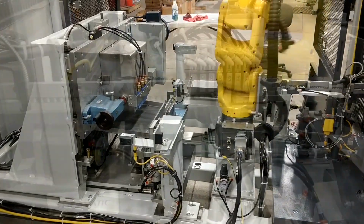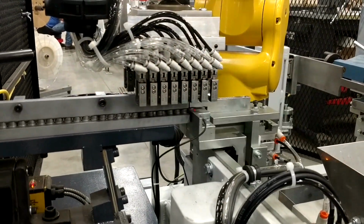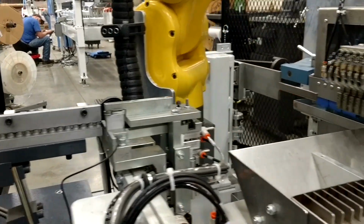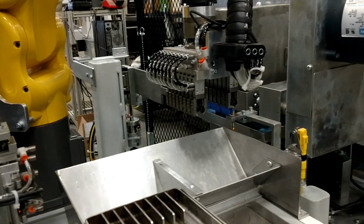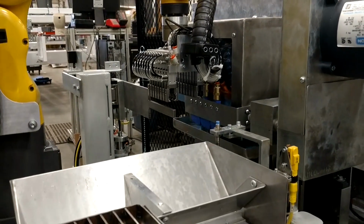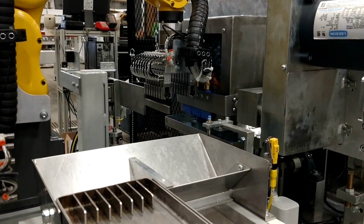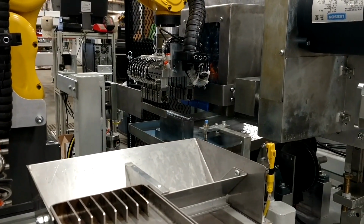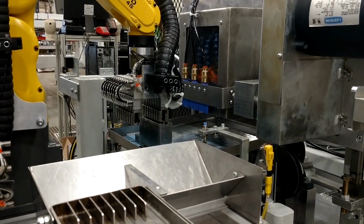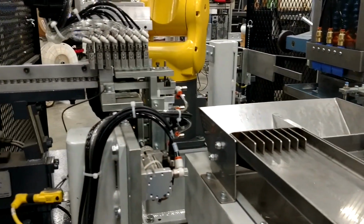Parts are bowl-fed and singulated at the system infeed before being placed in the robot end of tool. Part orientation is verified before the completed parts are removed and the verified parts are placed into the custom precision grinder for processing. The completed parts are dropped into the outfeed chute and the process is repeated.